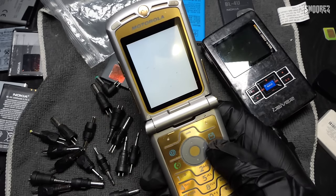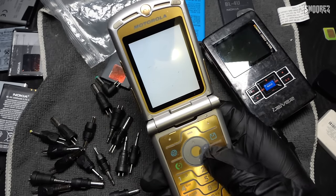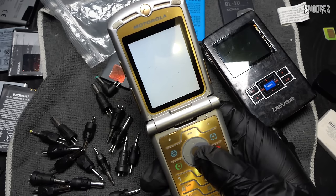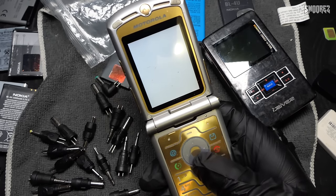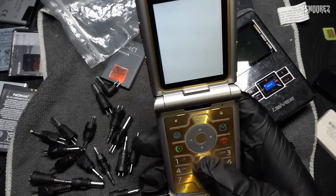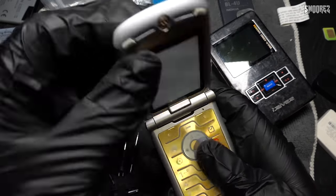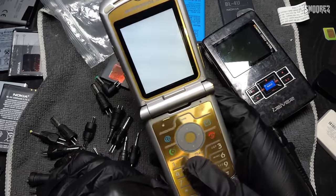I think there's some problems with it. I can just put another V3i motherboard in it and call it a day. But then I kind of need the Dolce & Gabbana stuff on here. Why did it not work? I think I can flash the V3 somehow. Yeah, something's really wacky with it.